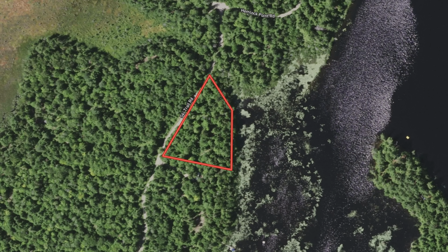The property here on Crooked Pond has over 400 feet of waterfront. There's about 258 feet of frontage along the open pond and an additional frontage along an adjoining wetland, for about 400 feet of water frontage in total.